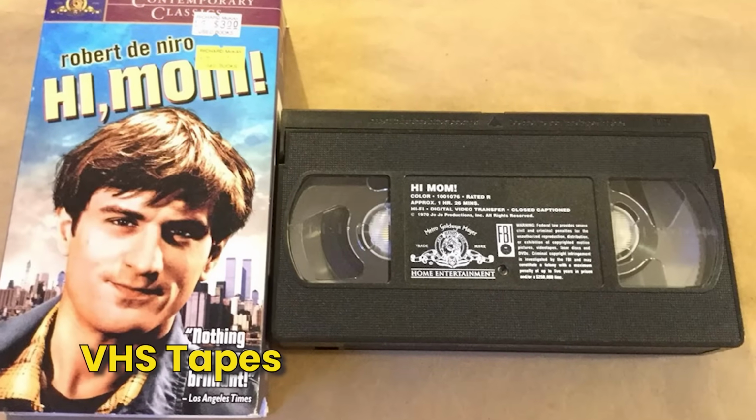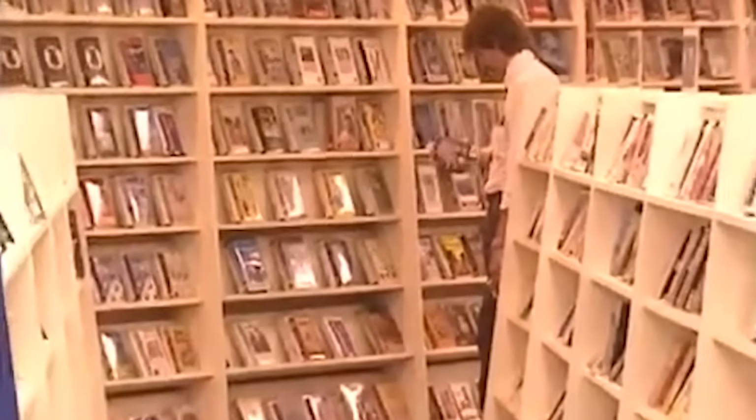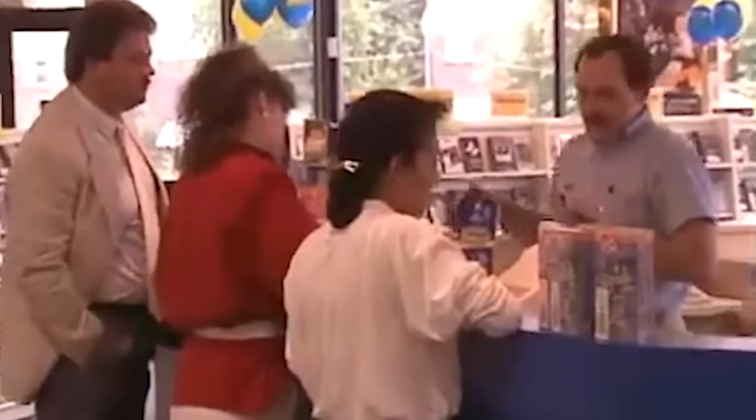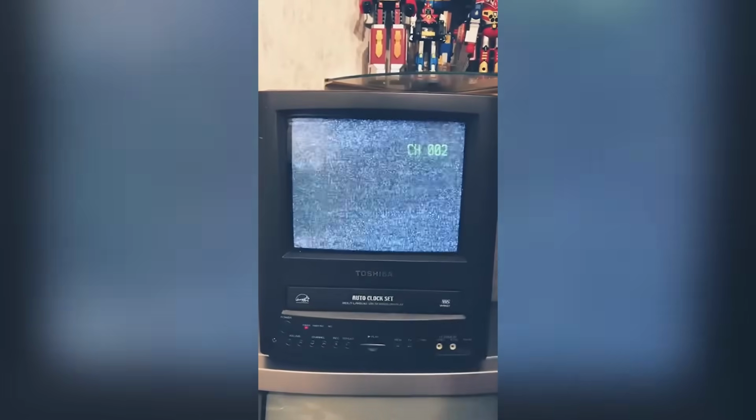VHS tapes. Remember when a Friday night meant swinging by the local video store, carefully picking out a VHS tape and racing home to pop it in before the popcorn got cold? Back then, owning a movie meant something. It wasn't just a file you clicked. It was a box, a label, a ritual.